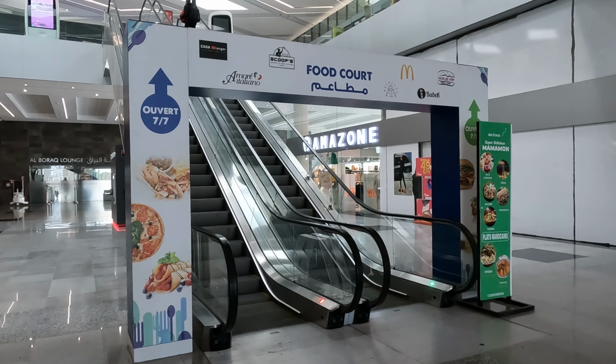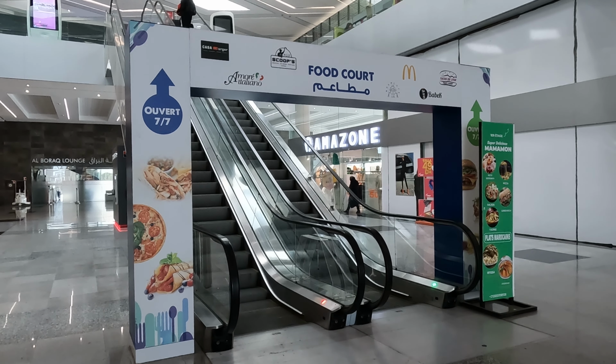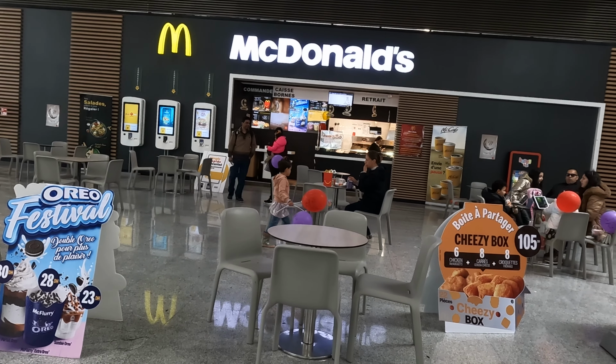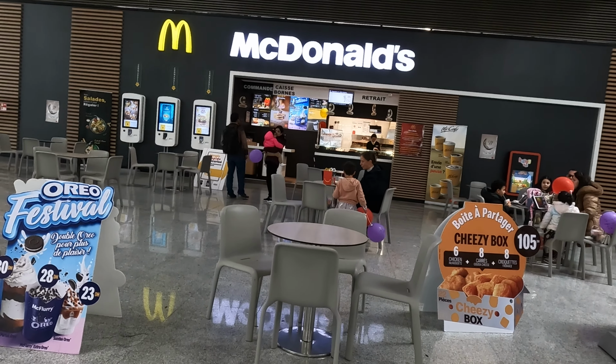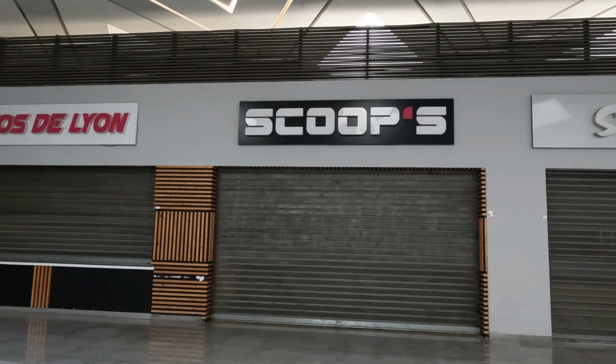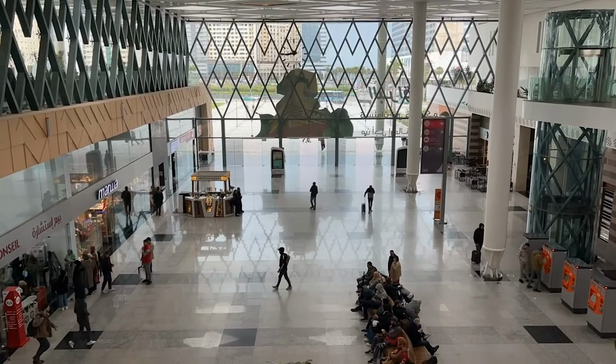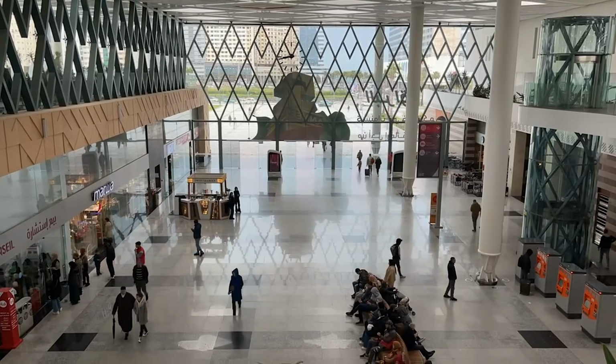Now, there is a food court here as well, but as Morocco is a Muslim country and it was the holy month of Ramadan when I travelled, the only food outlet open was this McDonald's here. Normally there's loads of choice and it provides a good vantage point to view the passenger traffic in this station, which has been brought to life by the Al Boraq's introduction.